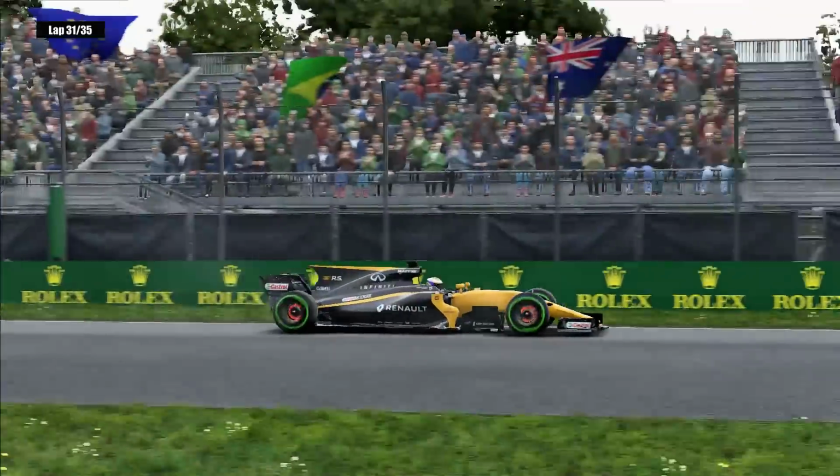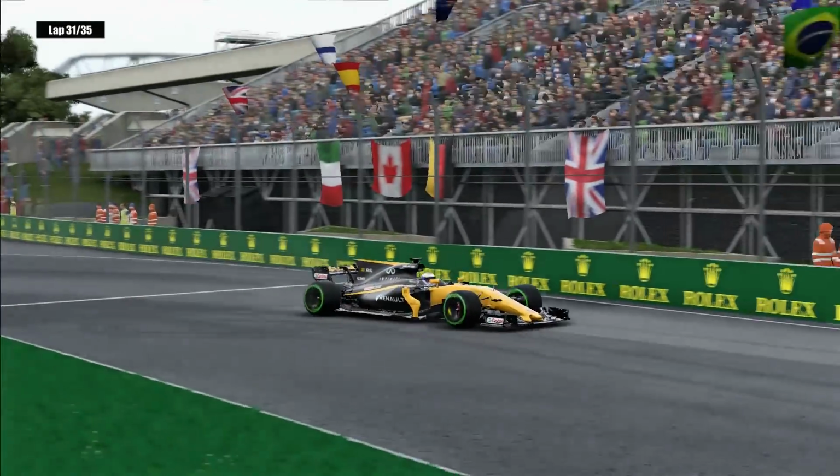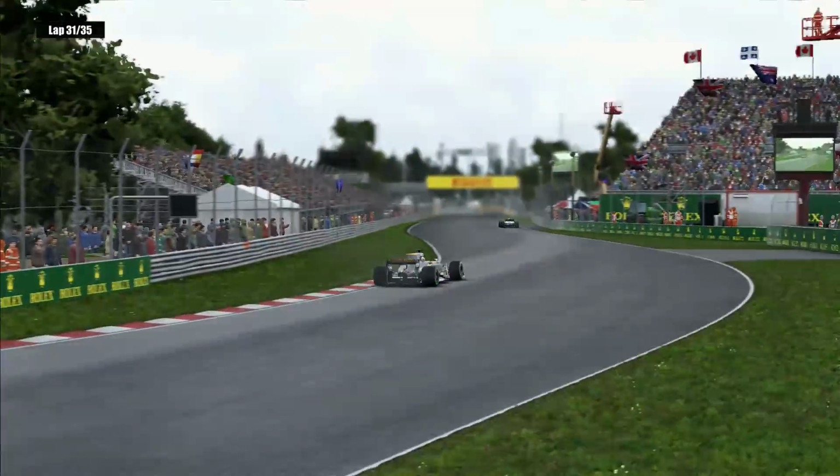I think it actually goes down as a disqualification. I'm not 100% sure on that. We'll have to wait till the end of the race. But I believe that has gone down as a disqualification there for Nico Hülkenberg.